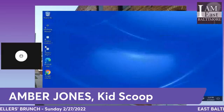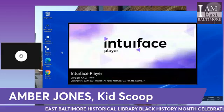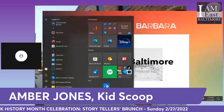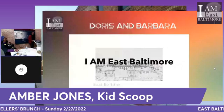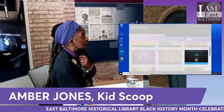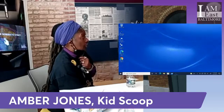Here, did you start Kids Scoop? Yes, the idea of Kids Scoop actually came from some young children in the neighborhood on Patterson Park and Chase. Years prior to that, I'd done a children's newspaper. The original children's newspaper in Baltimore City was called City Scoop. Those were children that came from all over Baltimore City, from both private and public schools. To resurrect the children's paper in 2001, it was called Kids Scoop.